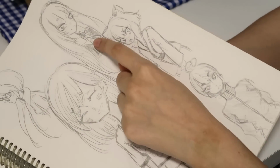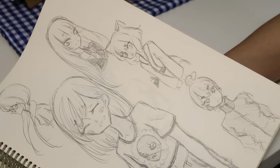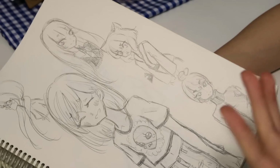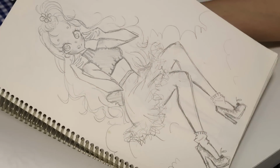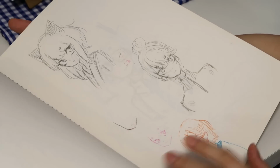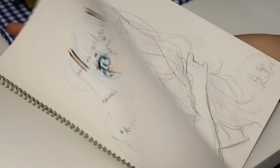Okay, these are characters from a webtoon called Girls of the Wild, which is still one of my favorite all time webcomics. I just really love it. Hinamori Amu. I remember being really proud of this one as well. This is more Dada, more Munyong, Miku, of course.